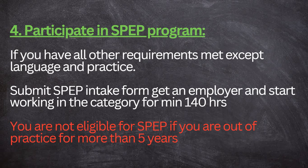Another option is to participate in the SPEP program. This option is available only to some people, the candidates who are just left with their language or evidence of practice. Sorry, this option is available only to the candidates who have met all the requirements except for either the language, that is, if your language score is pending, or if your evidence of practice has expired, right? This is not for any other candidate. If you are yet to give your NCLEX exam, this option is not for you, right?